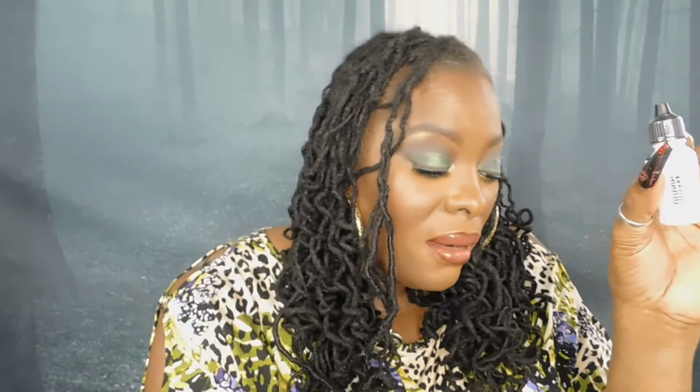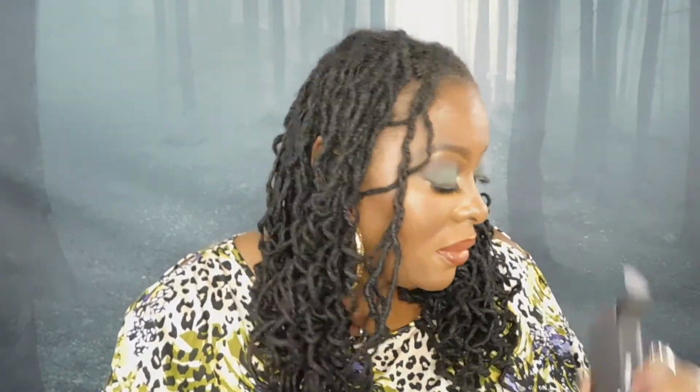There actually was another thing in my box, and it is from Makeup by Mario, the Master Metal Manipulator. If I read it right, I believe it is like a mixing medium. It said that it was really great for making your metallic and shimmer shades really pop. So I wanted to try that. And it is just for the eyes.